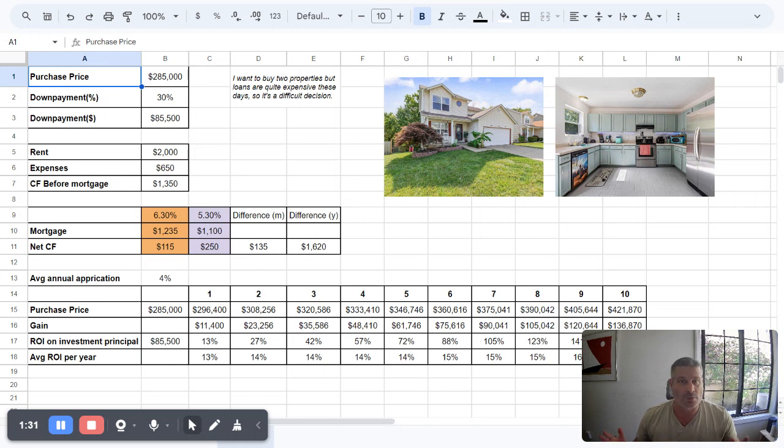In this case, a real house we're considering, asking price is $285,000. I'm going to use 30% down and 70% mortgage. The down payment for this house is $85,500. The estimated rent is $2,000. You know, actually, it's a little bit more, but we're going to just keep it simple. And the fixed expenses are $650. Insurance, property taxes, management fee, even a listing fee allocation, etc., $650 a month.